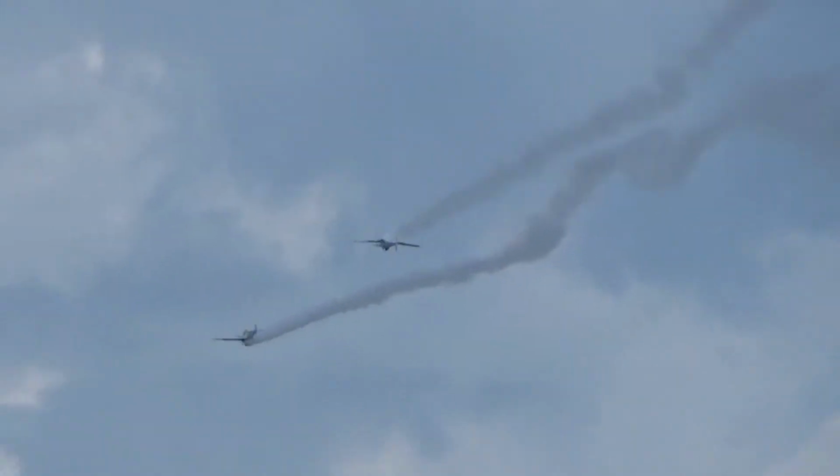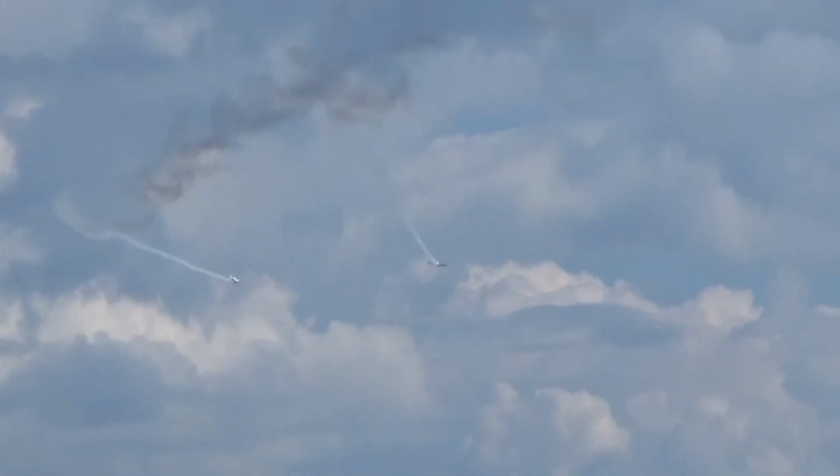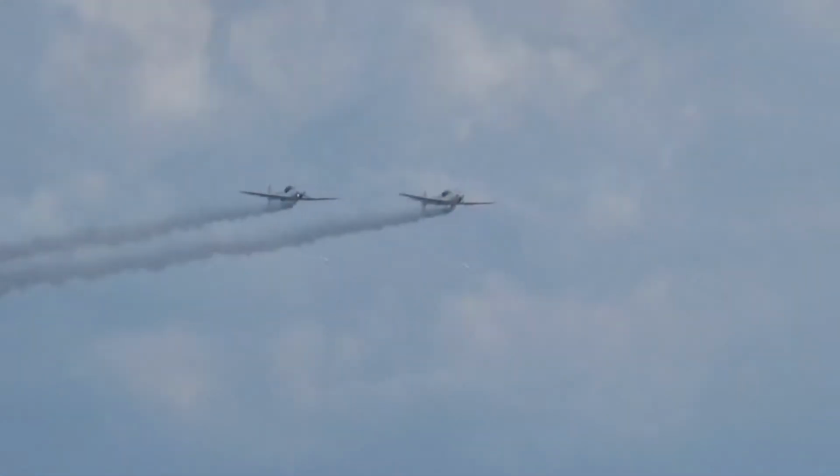So both pilots working very hard throughout the season, making this lovely, beautiful, very graceful pairs formation display. Pete Wells, the team leader, owner manager.